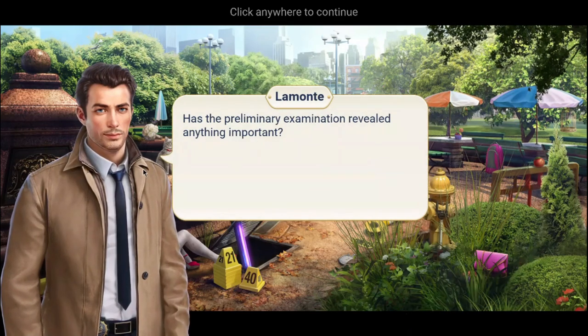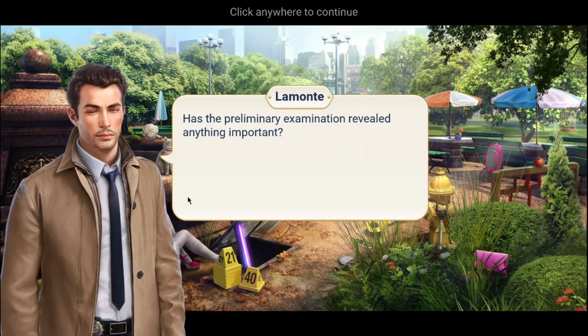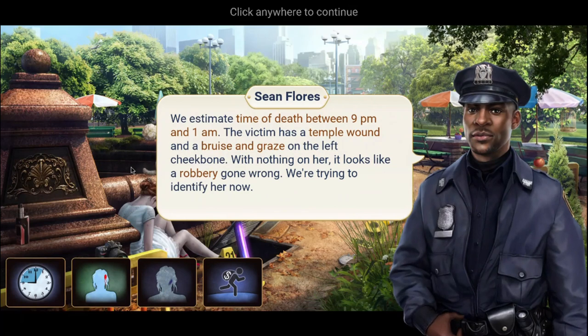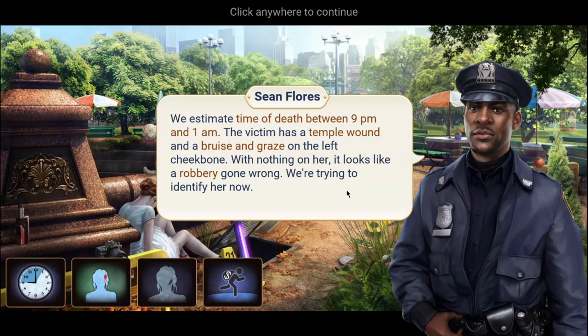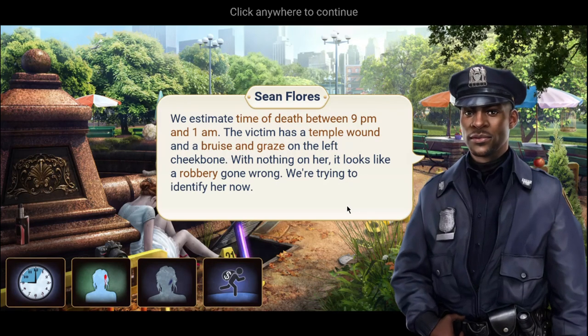Has the preliminary examination revealed anything important? We estimate the time of death between 11 p.m. and 1 a.m. The victim has a temple wound and a bruise and graze on her left cheekbone. Nothing on her. Looks like a robbery gone wrong. We're trying to identify her now.